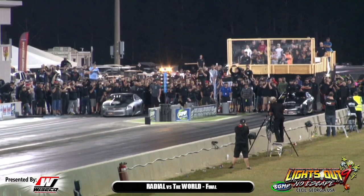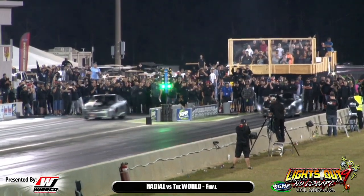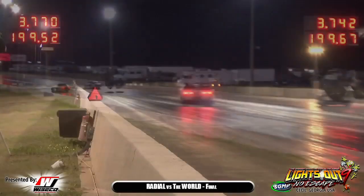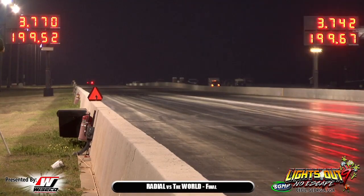Here we go. Who do you got? Flying around. Radial versus the World. Jackson's in. Haney's in. Lights out, 9. Wow, Stevie Jackson 374 at 199. Haney was 377 at 199. Jackson gets him on the tree, gets him at 60 foot, gets him at 330, and gets him at eighth mile, baby. Jackson, that is called a gap band right there.